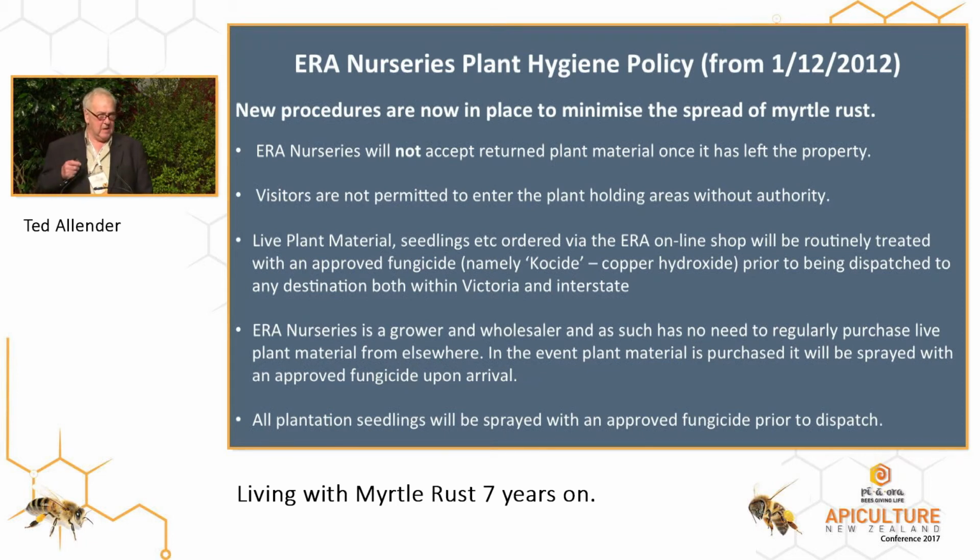And I think when you look at the spread of myrtle rust in Australia, and I suspect to some extent in New Zealand, apart from the initial incursion from the back end of the cyclone, Debbie, the main method of transmission appears to be coming via the nursery process, where the conditions are perfect for the multiplication of the infection.